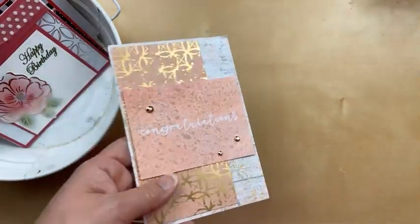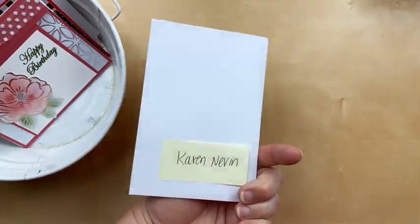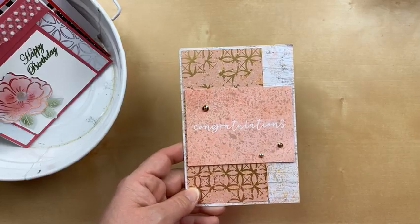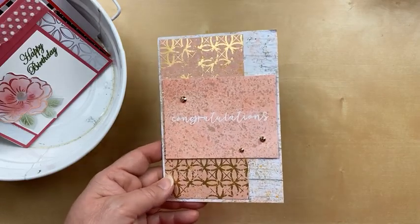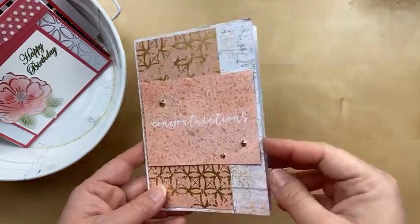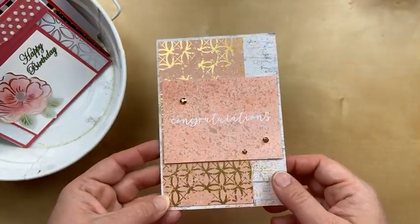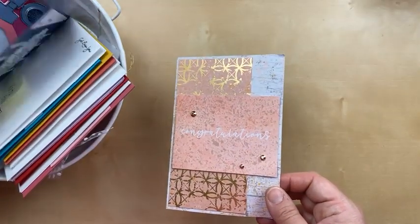Oh my gosh, you guys. Look at this beautiful card. This is using the Texture Chic. This one's from Karen Nevin. And she used the Texture Chic Memories and More cards with the paper and the cards and envelopes to layer this card. I love all the bling. And this is an anniversary card. Thank you so much. There's also a birthday card, right?